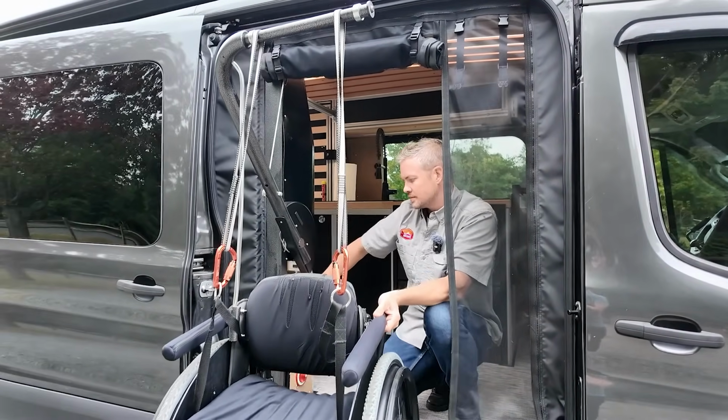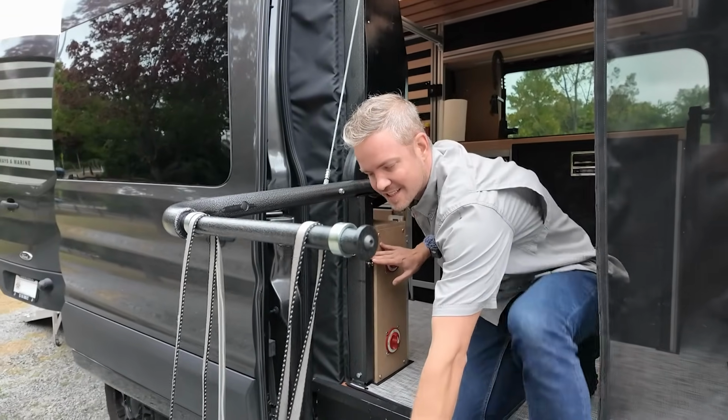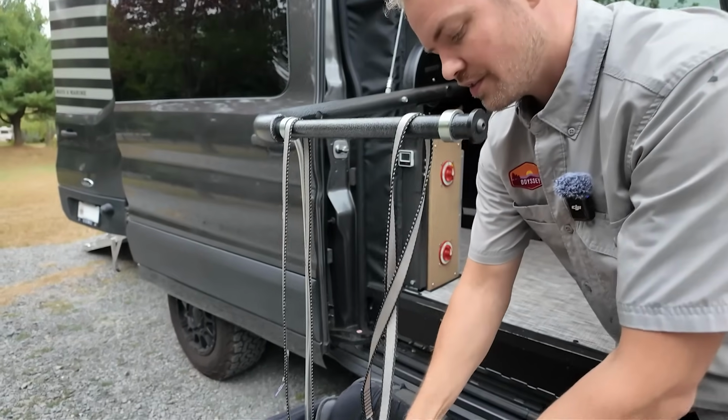So we'll put this down, get it out of our way, and we'll go on the next part where we will get inside this van and show you all the fun features.